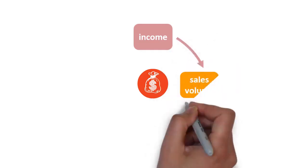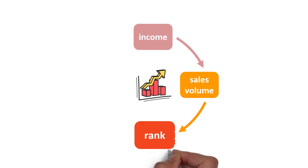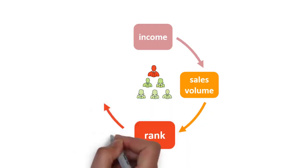The second is the desired sales volume. Bonuses are paid only based on sales volume. No sales volume, no bonus. The third is the desired rank. Two distributors, each with the same sales volume, but with different ranks, will receive different bonuses. You should calculate and plan out your desired combination of rank and sales volume.